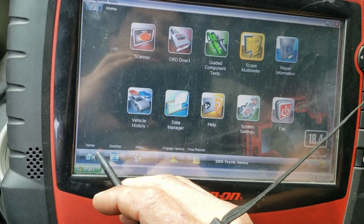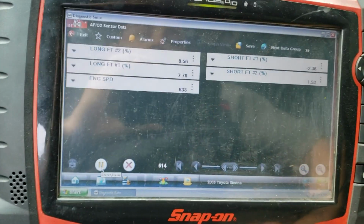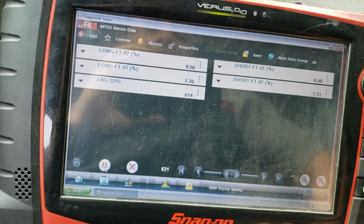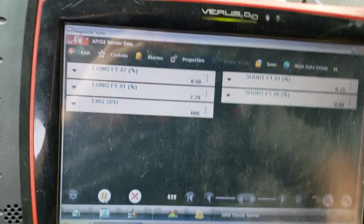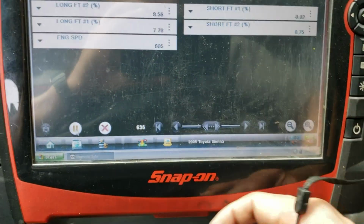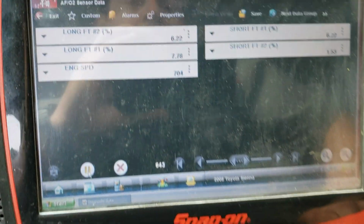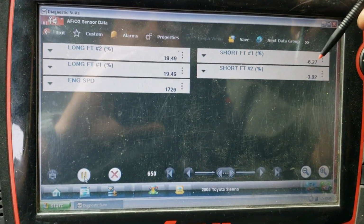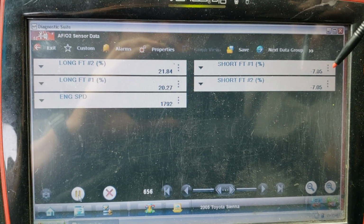And we're gonna check data now. You go to the scanner, and here is where we are right now. It's still adjusting at idle. As we remember, this one was removing fuel before, so it seems like this one is pretty much auto adjusted already. When we were accelerating, that one was going lean. So we're gonna see right now what's going on. It's still in the process of adjusting, so this one should still be going on the negative side. You see, it's still removing fuel.